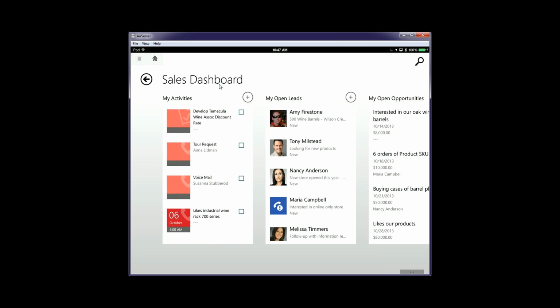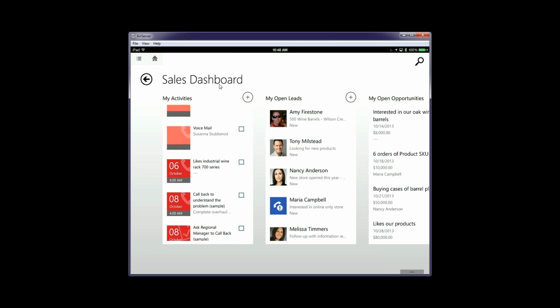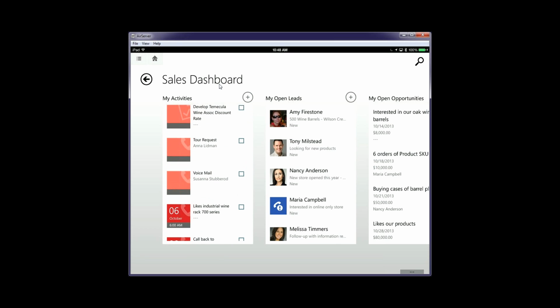So these are all sorted. The default view, my company has selected, is that my activities show up. I like that the number 1 is I need to develop a Temecula Wine Association discount rate. That's a task. You see the little checkbox. I've got a couple phone calls to make. You see some things with dates in them. Those dates are locked in, so these ones that do not have dates do not have a due date associated with them.